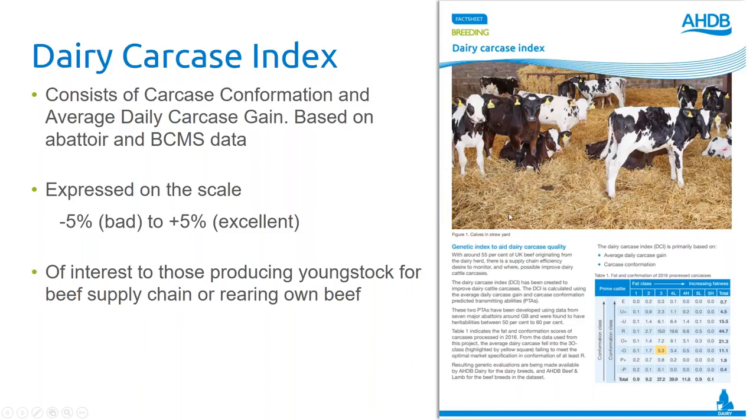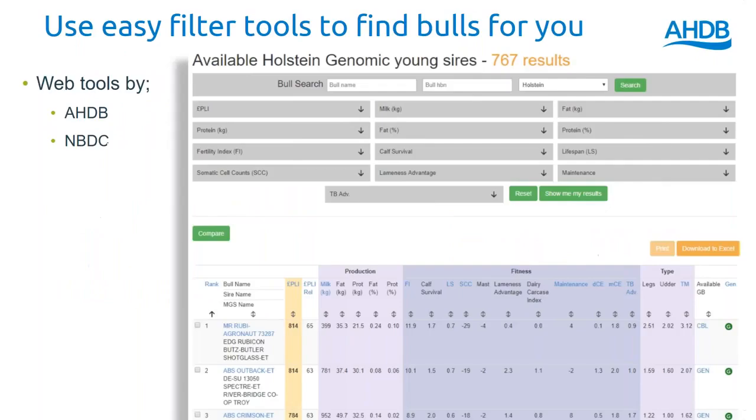Now, for all of these, we've also got fact sheets available, and so for further detail, I refer you back to our website where you can read up on it in a bit more detail. Also, on our website, you will find filter tools where you can actually find the bulls to suit you.